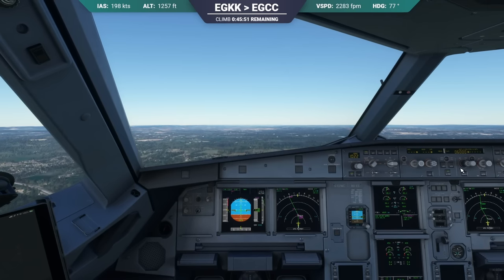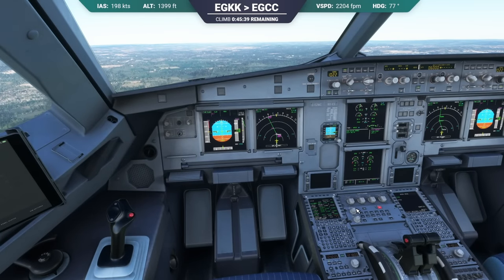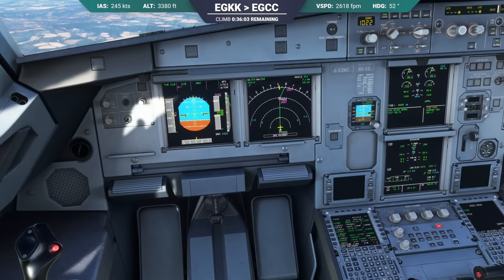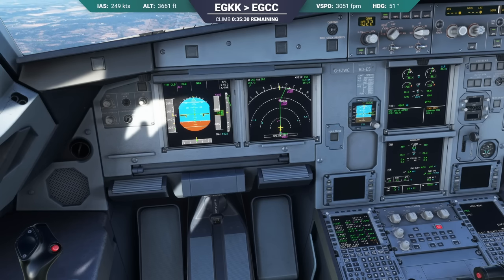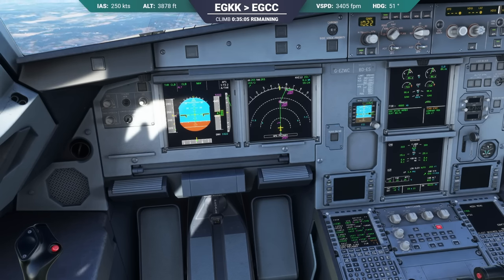Contact Gatwick Director 126.825, bye bye. 126.825, thanks ATC. Easy 212 passing 3500 en route to Kilo Kilo Echo 12. Easy 212, further climb your discretion, Monty Unicorn 122.8. Unicorn 122.8, thanks for the ATC.